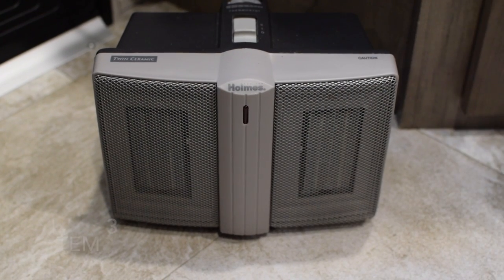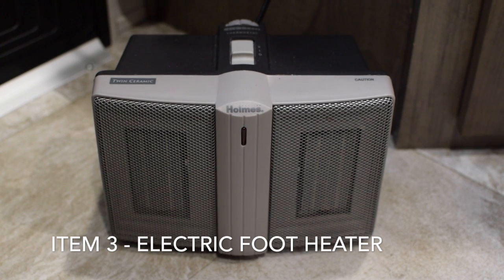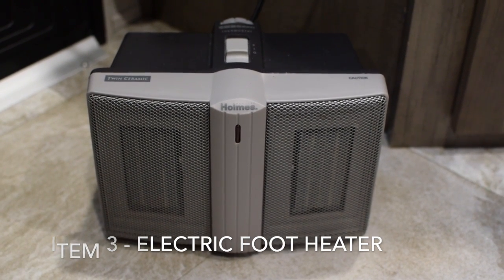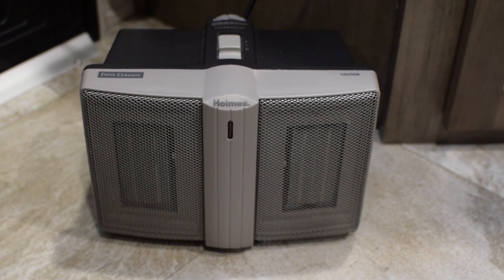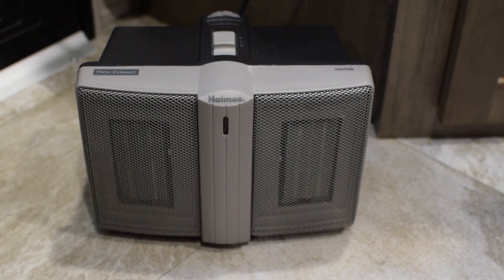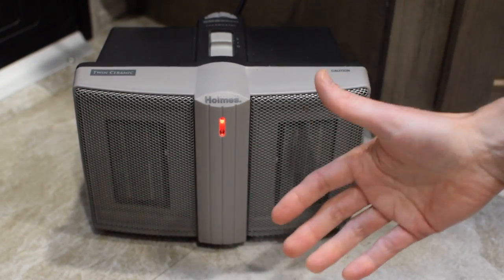So here's the third on our list as far as environmental helps for the R-Pod, our top 5 list. This is a simple foot heater, electric foot heater. This is one from Holmes. It may or may not be available anymore. We've kind of repurposed this, brought it out to the R-Pod. But this foot heater is nice because it keeps you from using up all your propane when it gets a little chilly in the cabin. So it's just very simply, you can turn it on and get the heat coming out.